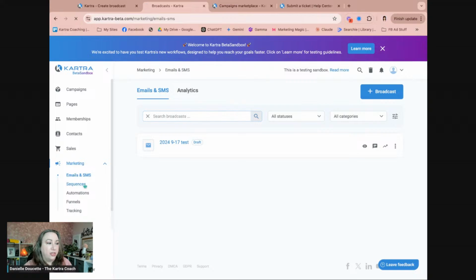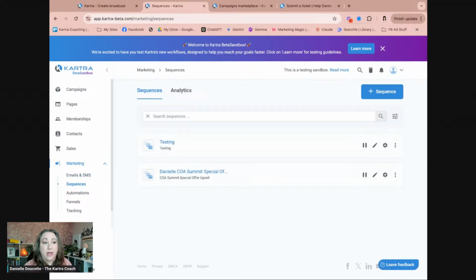And I am liking that they did move sequences right underneath that because I do think it is important to keep those two near each other because they are the two ways that you are able to email your list, right? Either with a broadcast or an email that goes out when you send it right now or when you schedule it. And then also those sequences that can contain those emails that go in there.